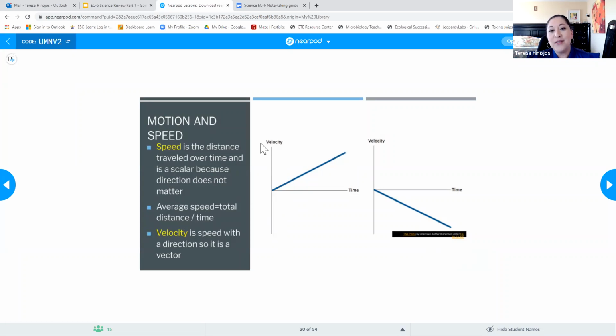Okay, so even though this one says velocity, just know that it could be speed. It's the same thing here. With speed, it's typically going to be measured in meters or kilometers, right? Because we always want to use the metric system. So it's not something typically that we'll be using like miles per hour, the way we do in our cars.